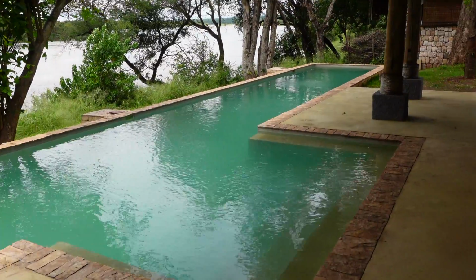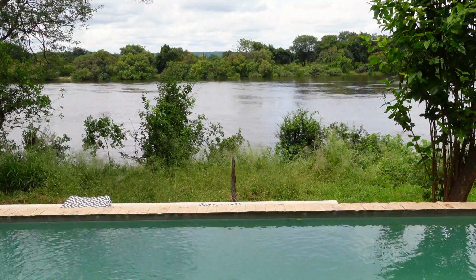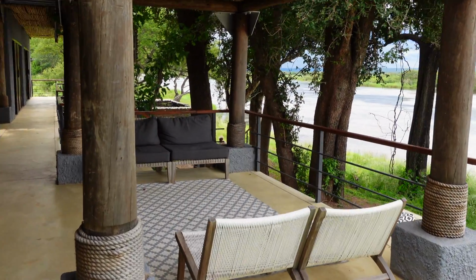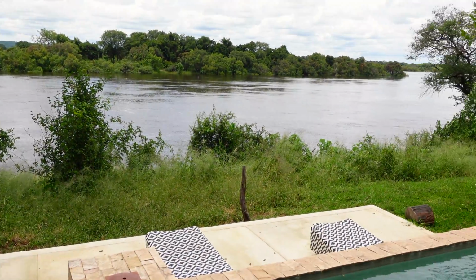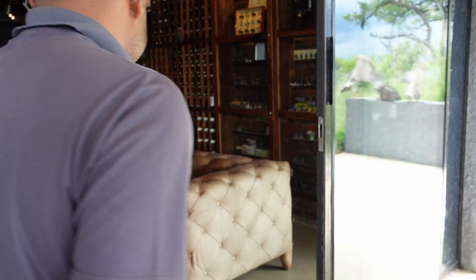And this is the beautiful pool on the way to the wine cellar where we're having lunch. And it's a nice infinity pool right in front of the Zambezi River. It's so pretty here. Honestly, nothing matters or exists when you're out here in the bush on this beautiful location. Shepherd, where are we having lunch? We are having the beautiful wine cellar.